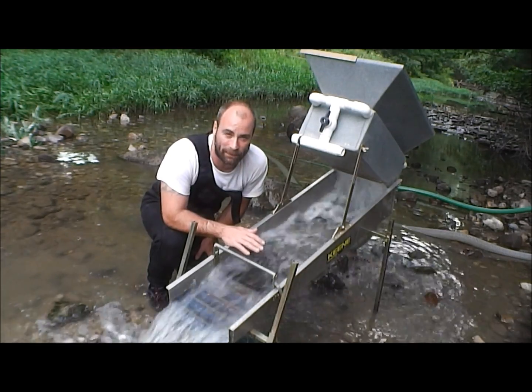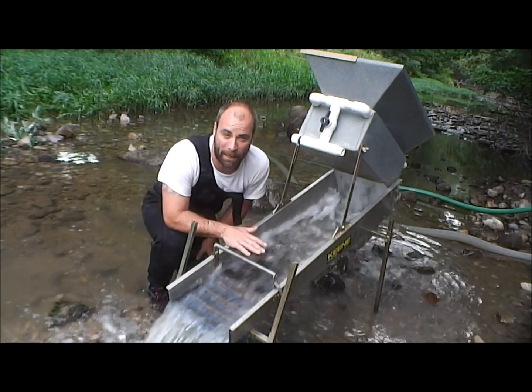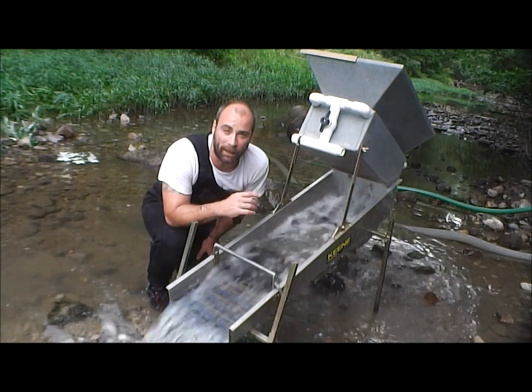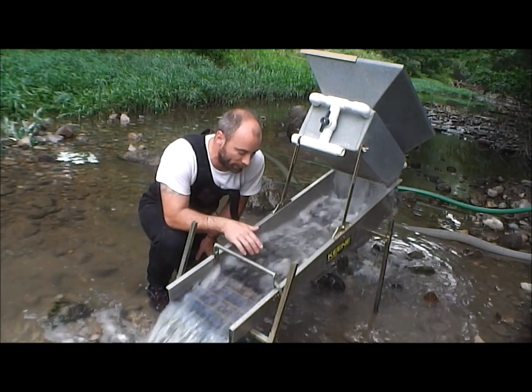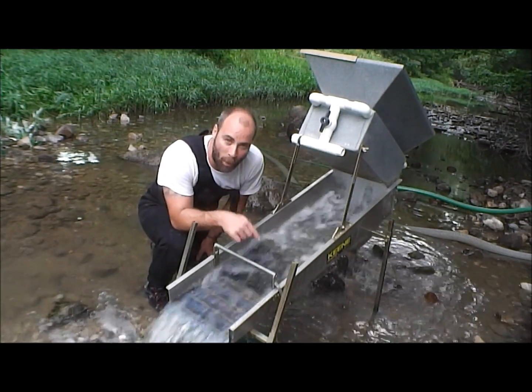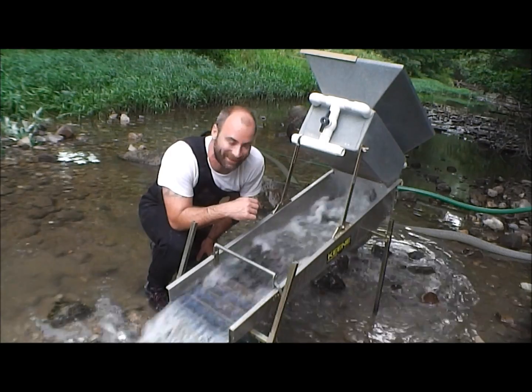Like I said, when I get back to Arizona, I'll be using this same setup, because where I'm going to be, I did my homework, it's fine gold as well. So I hope when I get back to Arizona, I hope these mats look like this right here, but I hope it's gold instead of white sand.